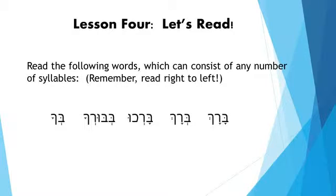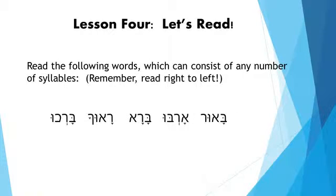Read the following words, which can consist of any number of syllables. Remember, read right to left. Barach, berach, barchu, beborcha, becha. Read the following words, which can consist of any number of syllables. Remember, read right to left. Ba-ur, ar-bu, ba-ra, ra-u-cha, bar-chu.